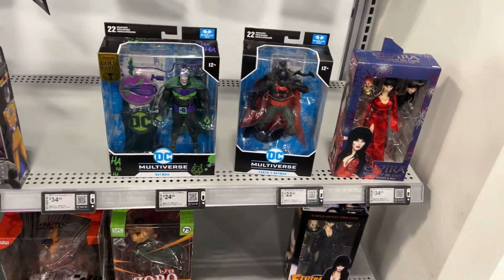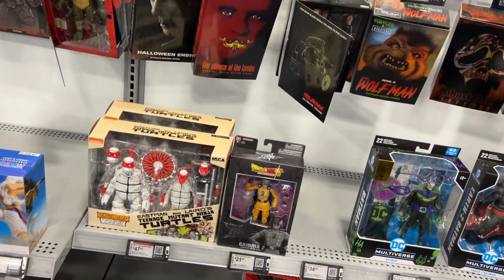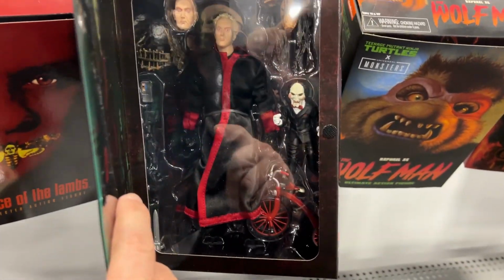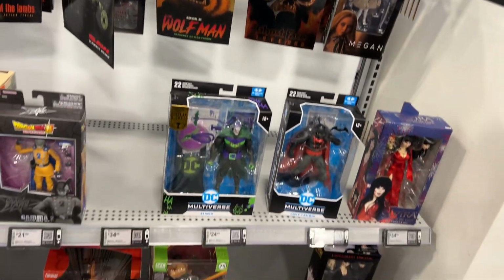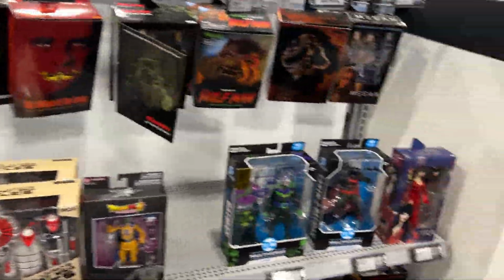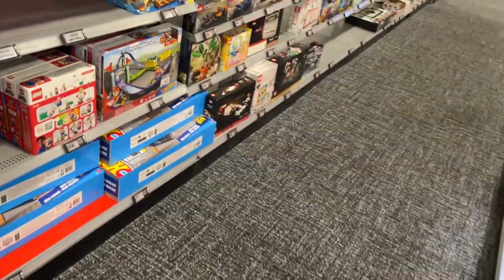Jokerized White Knight, Earth 2. Man, they haven't got Multiverse here. They had Captain Boomerang and Penguin from the collector's editions one week. Other than that, they haven't had a whole lot. I was hoping to see the Horror of Dracula. I should have bought that when I saw it. I passed up on it, and I haven't seen it since, but I do think it's on Target's website. We have to break over and order that thing.